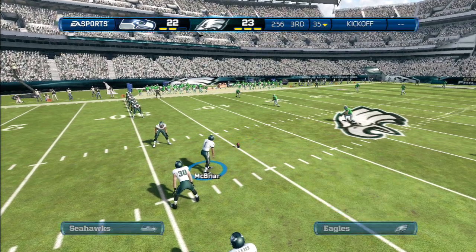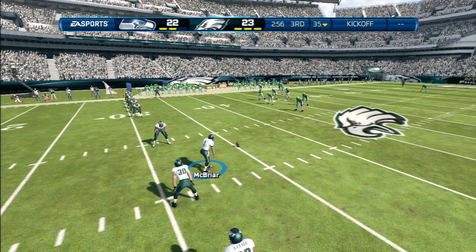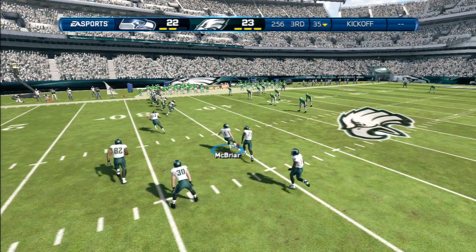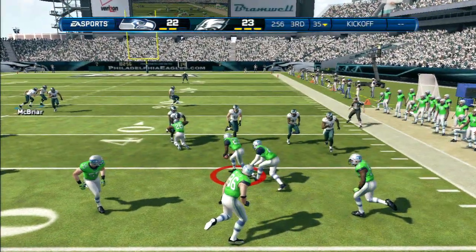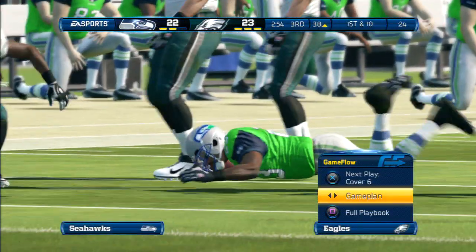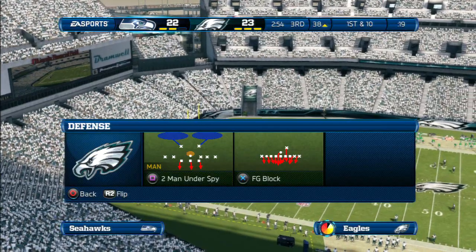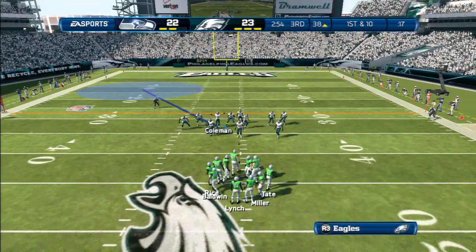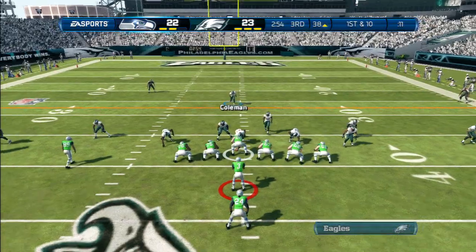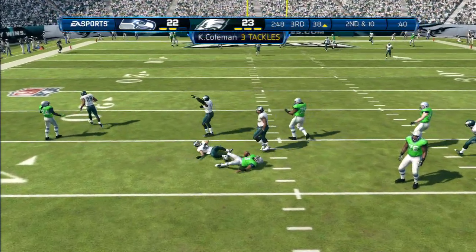The kicking team now getting set here for what looks like an onside kick. Receiving team has the recovery. Seahawks getting set now for their next series. They're winning the field position battle right here as they start the next drive. Getting away from the pressure. That'll stop the play right there.